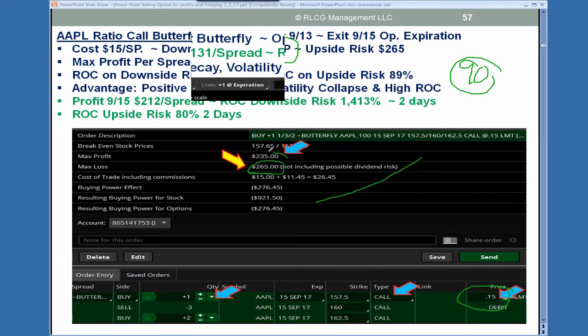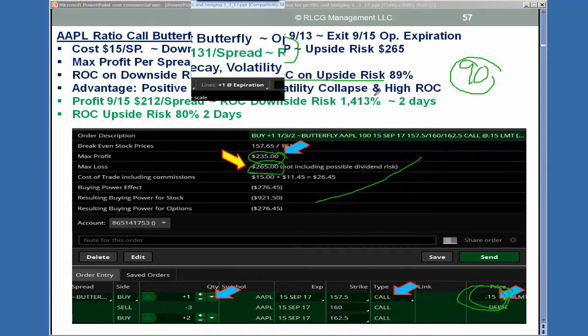but the maximum theoretical profit here is $235 on your cost of 15. So that's your downside risk, $15. And so if it goes to 160, your return on your downside risk, hope it's not getting too confusing to you, would be over 1,500%. The return on that max upside risk would be 89%. But based on that option activity at 160 from prior experience, that looked like a great target.